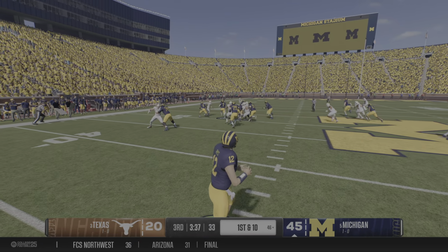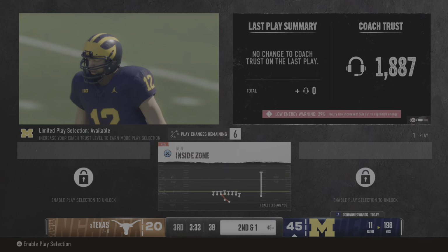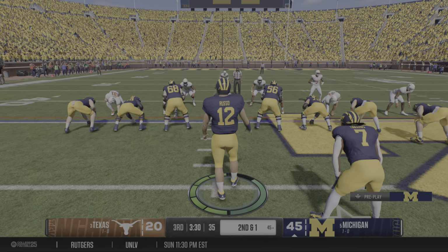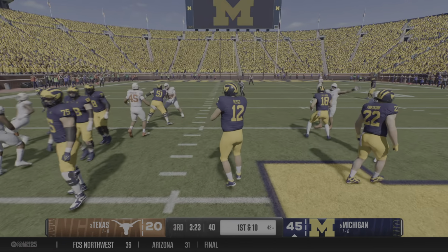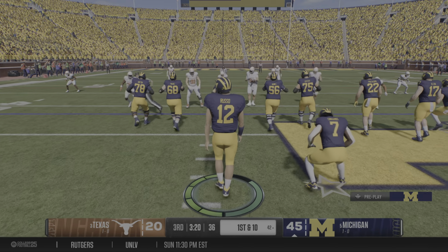Ball handed off. Great cut there. And the broken tackle produces a solid gain. Second down after that run on the previous play. Second down, in blue, takes the handoff again. The Wolverines pick up enough yardage to keep this drive rolling. First and 10 play coming up.